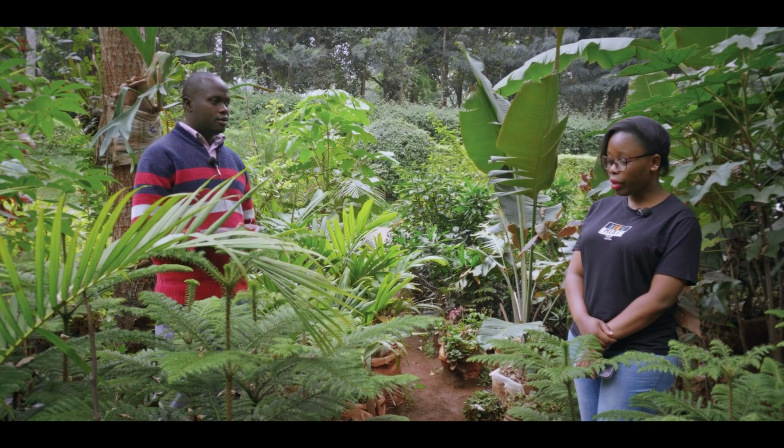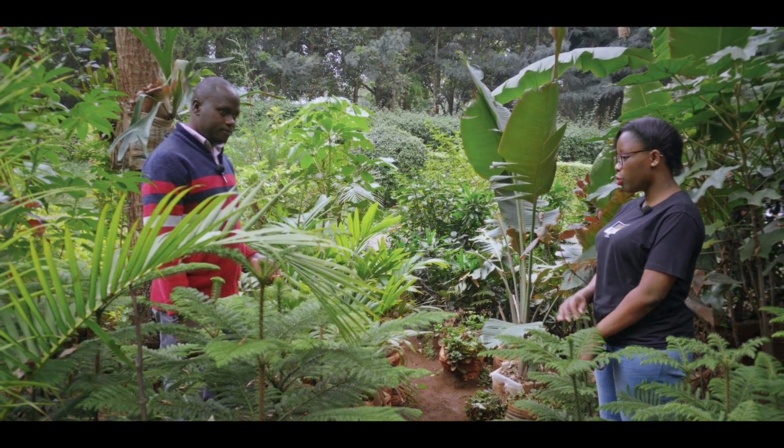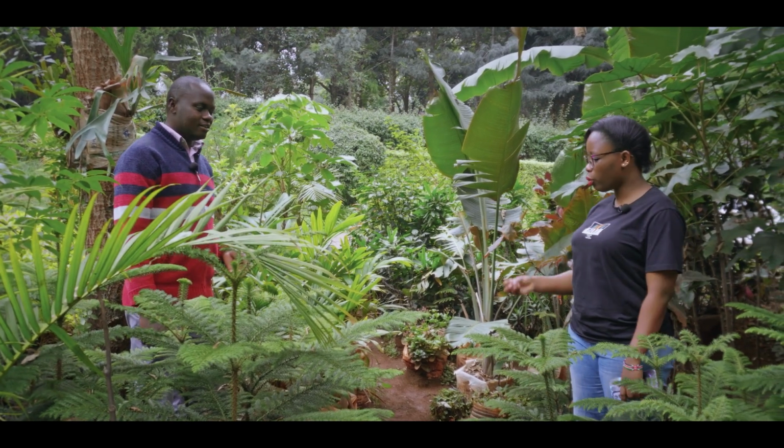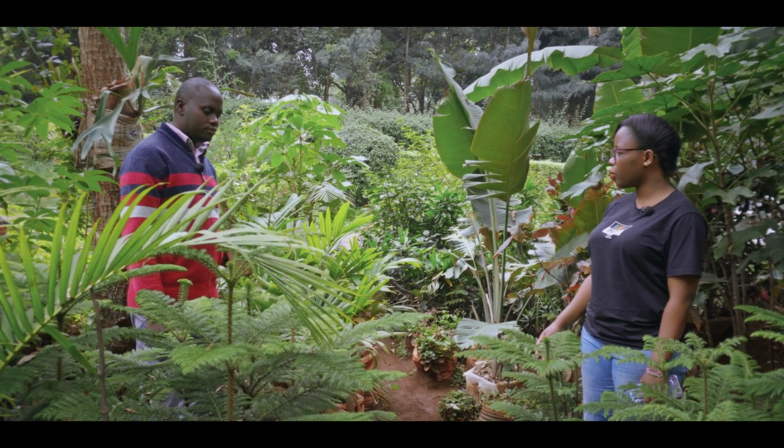I can see here we have so many different types of plants. Maybe you can just take us through a few of them. Of course, we cannot finish the whole garden, but you can take us through a few of them. What type of trees they are, maybe something unique about it and all that.